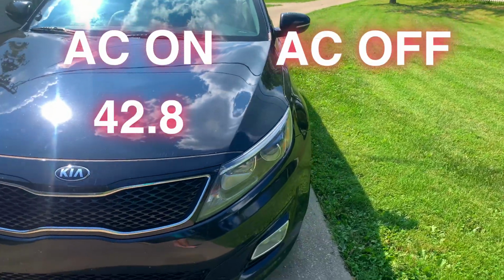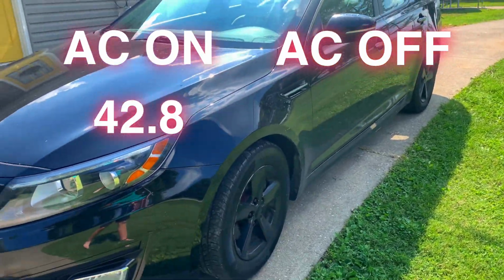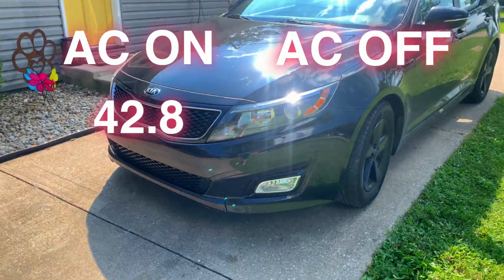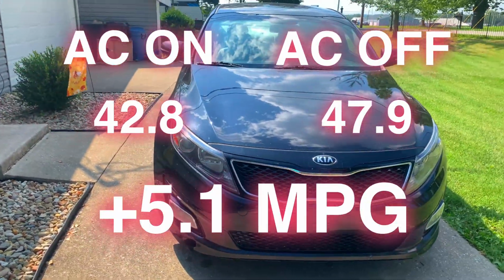With the air on, we got 42.8 miles per gallon in the loop. And with the air off, we got 47.9 miles per gallon. That is way more of a difference than I expected. I know that obviously having the air on is turning the belt and adding an extra load to your engine, but I never expected that it was doing that much.